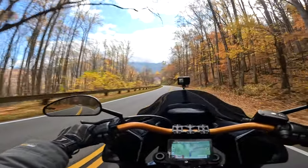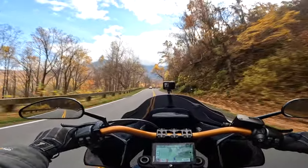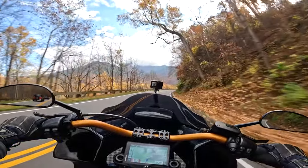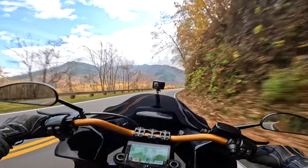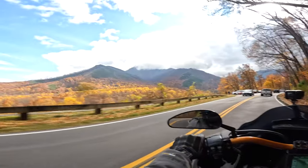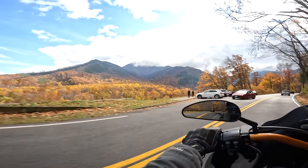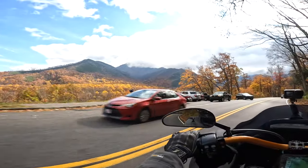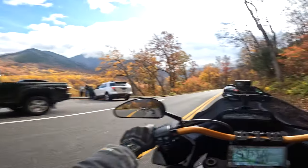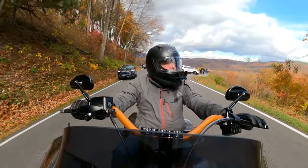All right, finally on the road to Clingmans Dome. Yeah, we can tell we're headed up now. We got about 12 miles till the turn. And then probably about 6 miles on Clingmans Dome Road, or 4 miles, something like that. Ooh, dude, that's nice. So seeing the valley, it's nice and pretty. I don't know what this guy's doing, but I'm getting away from him.